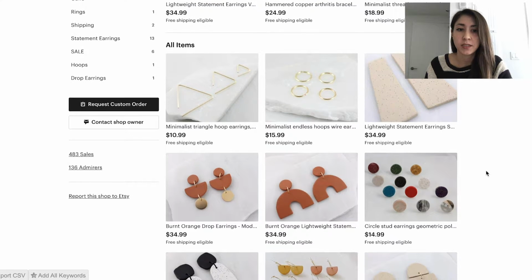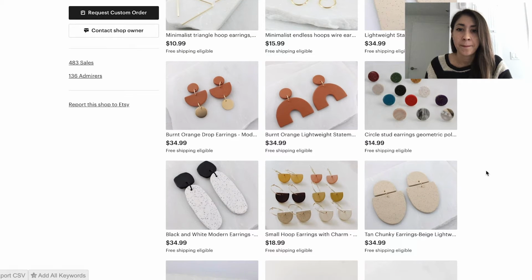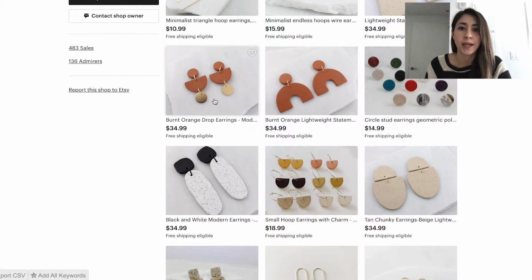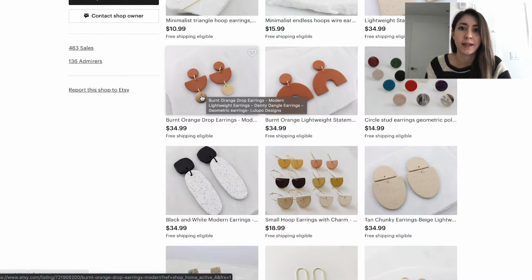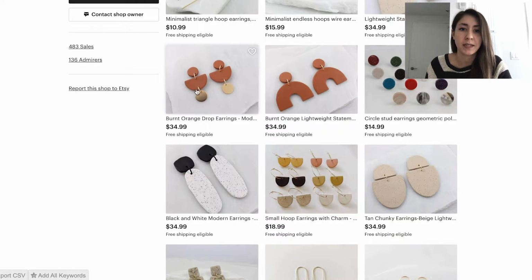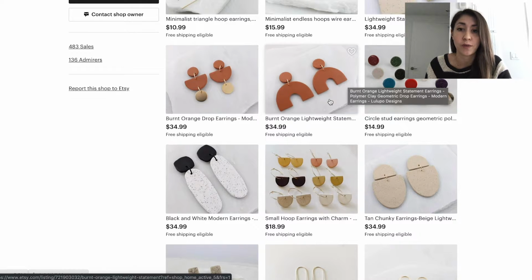So let's just continue scrolling down. I love that these two items you put next to each other. It's a really good idea to put similar items side by side. And the reason is because if someone's scrolling and they're like, oh, I like these, but I wish they were more like, let's say, something right next to it, it really helps you make a sale. It really does. Because if it's something not quite what they're looking for, but then you have something else that they are looking for right next to it, that's really beneficial.